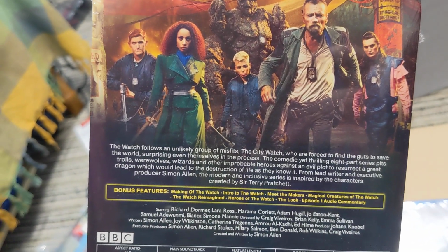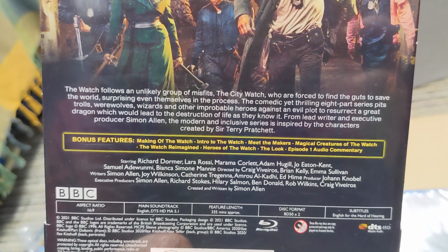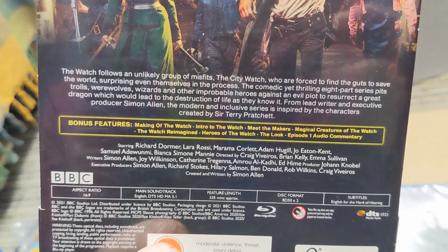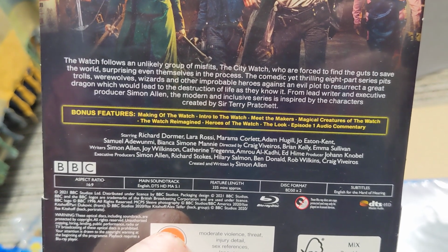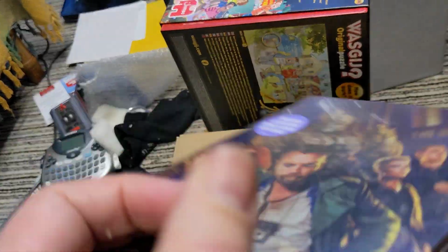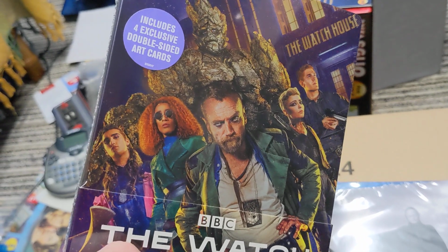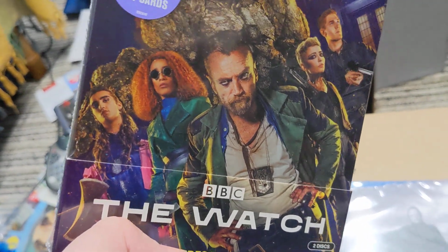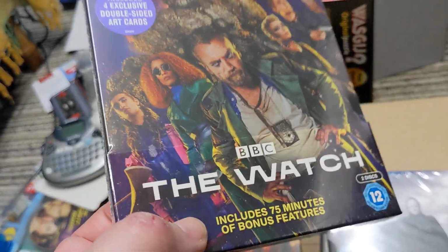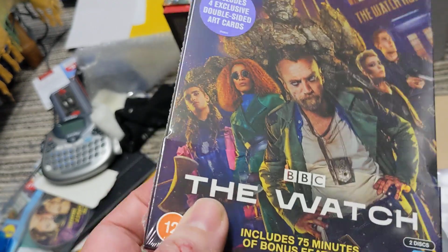I don't know how good the reviews were of this, and whether this is a one-off series or if there's potential to make another series, or if it got cancelled or what, I don't know yet. But yeah, BBC tend to do steelbooks of their shows occasionally. Not all the time. Obviously, they did Luther Series 1 and didn't do the others. But Doctor Who tend to get steelbooks.